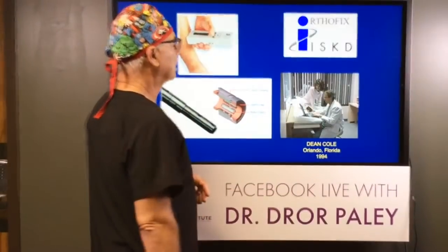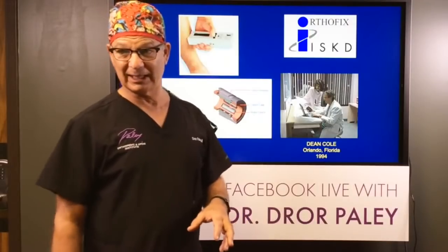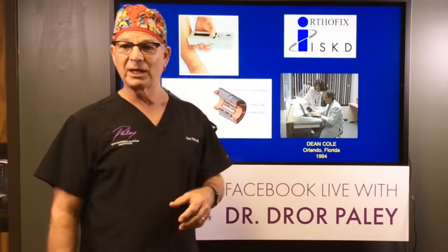Now, we also used the Albizia Nail. It was never FDA approved. We were allowed to put 10 of them in. I put about 10 of them in the 1990s. Terrible device, really big problems with it. Lots of problems with this device. But at least it was FDA approved, marketed, and we worked through this.